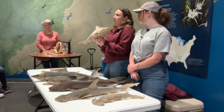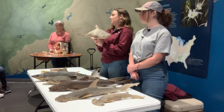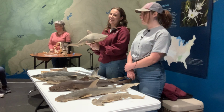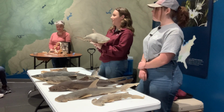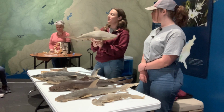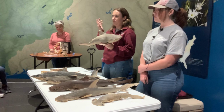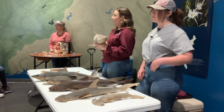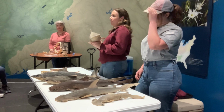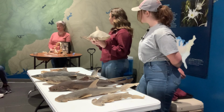What about their skeletons? Do sharks have bones? The answer is kind of. It's not true bones. So they have cartilaginous skeletons. That makes them really flexible as they swim through the water. So their skeletons are made out of what we would think is the same material as our ears or the tip of our nose, right? So they're very flexible and very lightweight and buoyant. Yeah? I do find that kind of hard to explain.